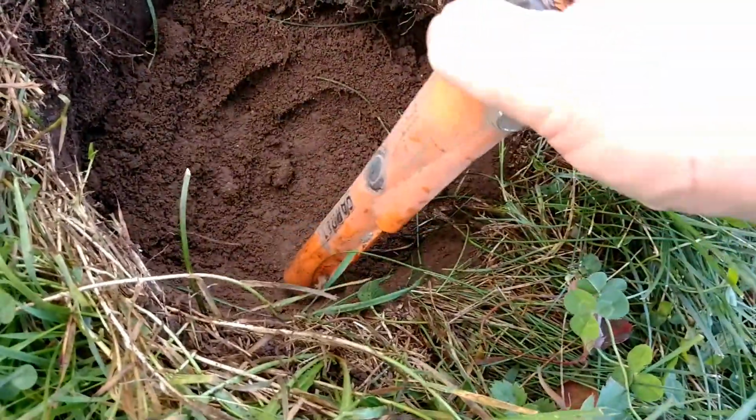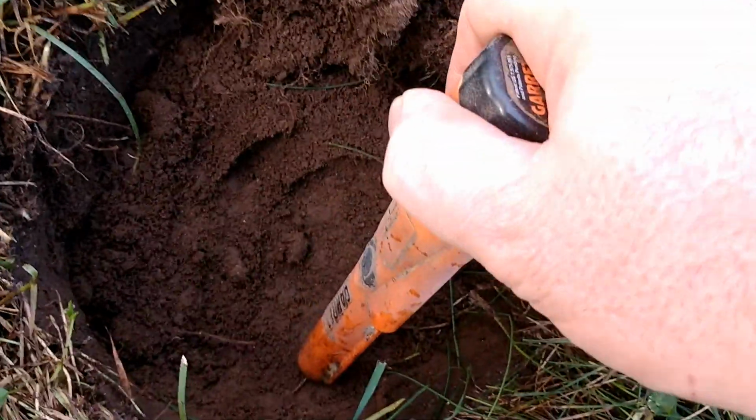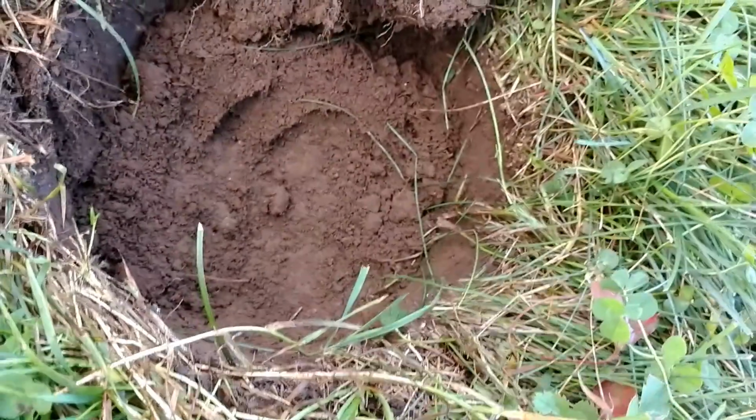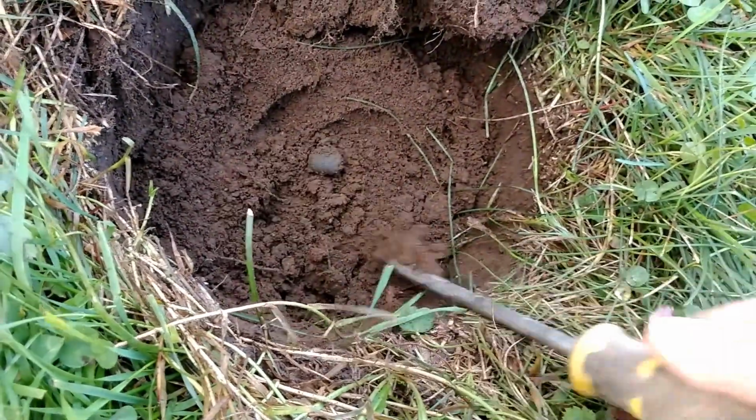So, alright, this may be nothing, but it may be something. I got all the way down to it without revealing it, so let's see what it is. It's right in there, whatever it is. Just gonna grab my little probe, push the dirt. There it is.